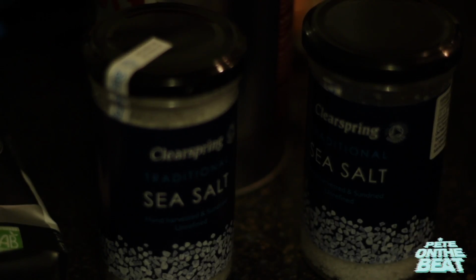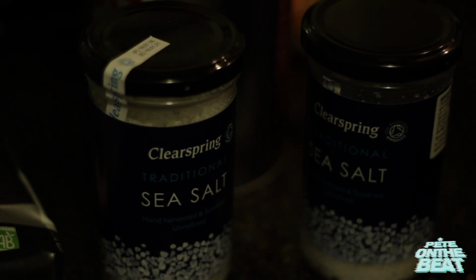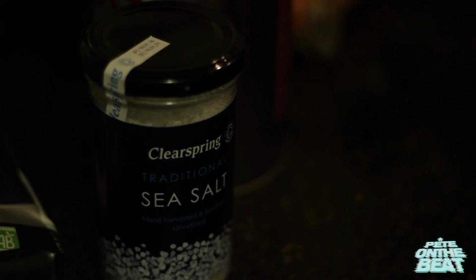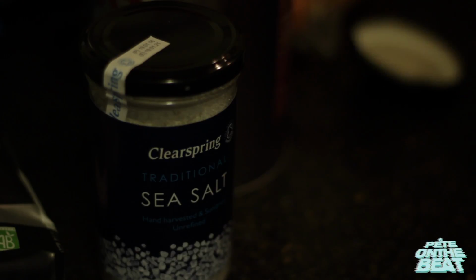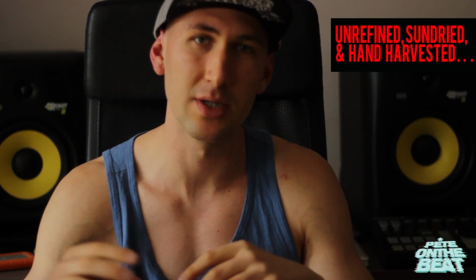Again, it's basically the same type of product. If you're familiar with the Celtic sea salt, it's extremely high in iodine, and on the other hand it's crystallized. It's not dust, but really small crystals and that kind of stuff. It's pretty awesome, it's pretty pure. This is the brand Clear Spring, as far as I know. I'm gonna give you a closer view of the salt.